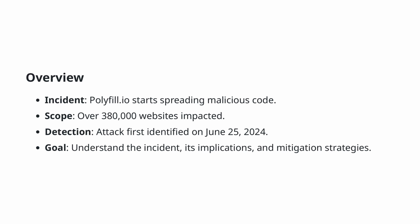In this section, we'll provide a detailed overview of the Polyfill.io security incident. The incident revolves around Polyfill.io, which unexpectedly began spreading malicious code. The scope of this attack was vast, impacting over 380,000 websites globally. The attack was first identified on June 25, 2024. Our goal here is to thoroughly understand the incident itself, its implications on web security, and the strategies to mitigate such risks in the future. By the end of this overview, you'll have a clear grasp of the incident's scale, how it was detected, and what steps we can take to prevent similar attacks from occurring.